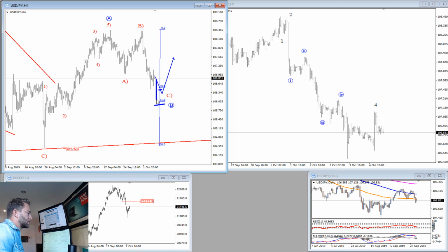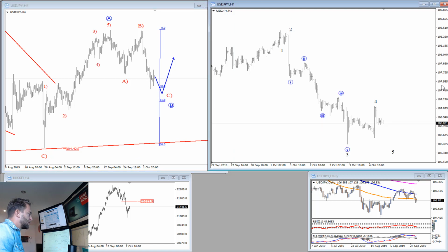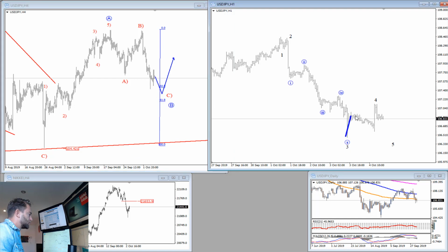However, it looks like another retest of these levels, of these Fibs, will occur because the latest bounce you can see here on the hourly chart was only in 3 waves. Okay, so I'm thinking about maybe clearing some stops down there, and then I would be paying attention to a potential rise here.